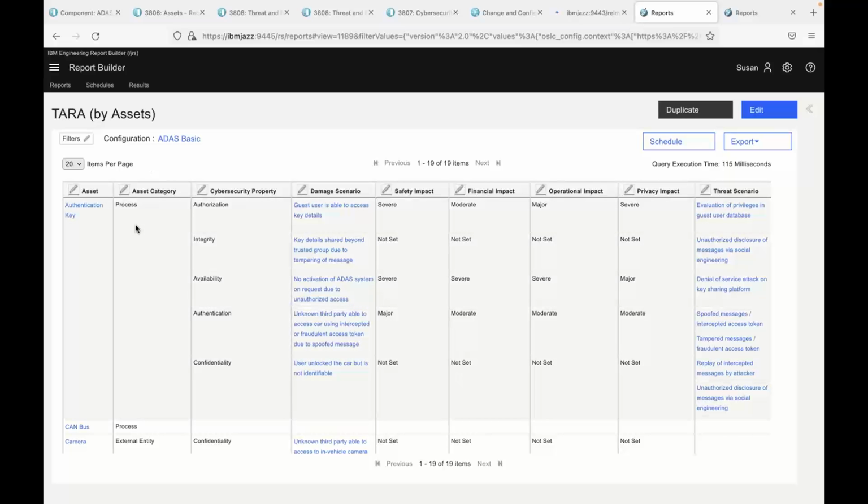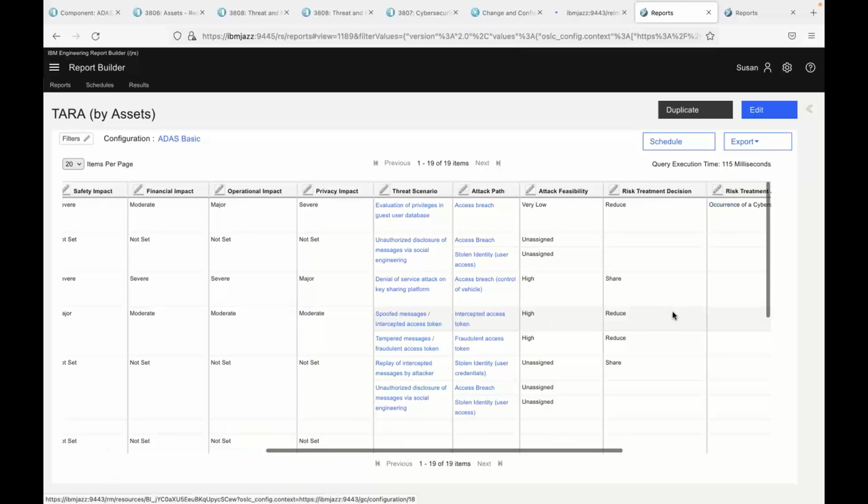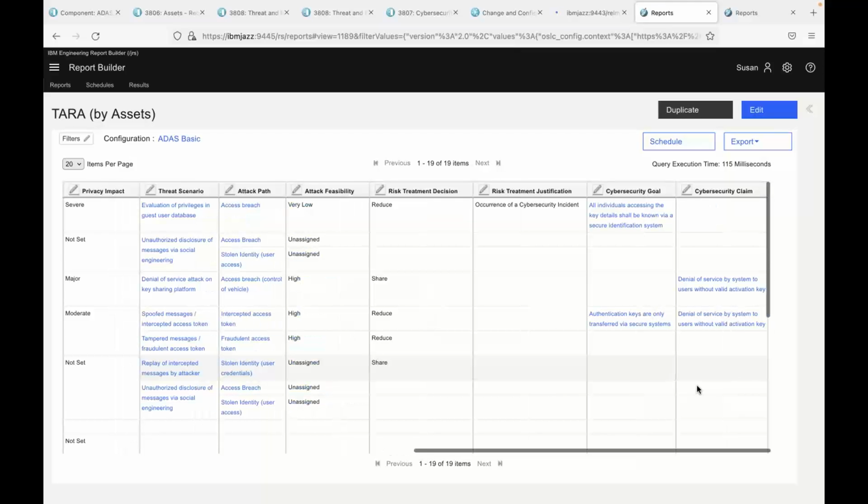So you see assets, you see the damage scenarios, related threat scenarios, the decision, and based on the decision, then it actually has the goal or the claim that it's linked to. So this is more like a traceability report or a coverage report.